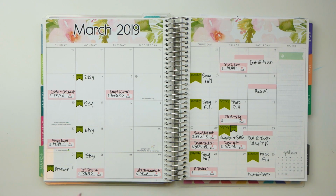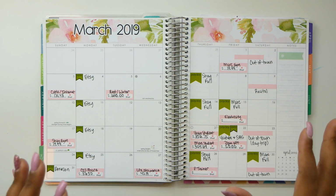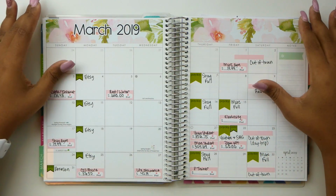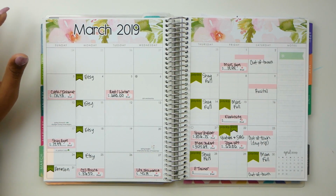Obviously, there are some things that happen for which we need to go into our savings account. But for the most part, I like to write down those things that I really need to try to be mindful of as far as budgeting. So walking you guys through our monthly budget for March.